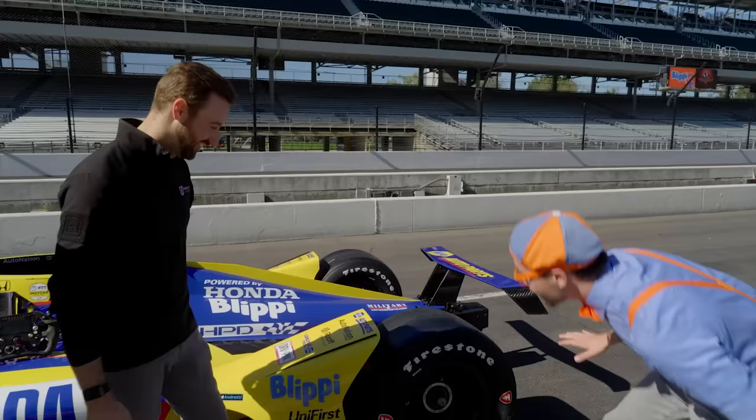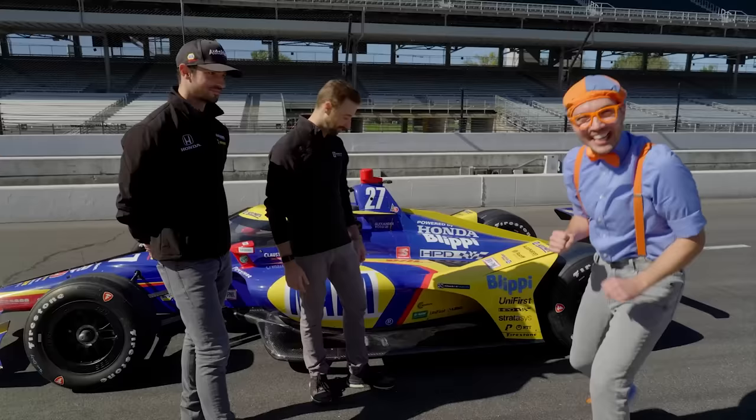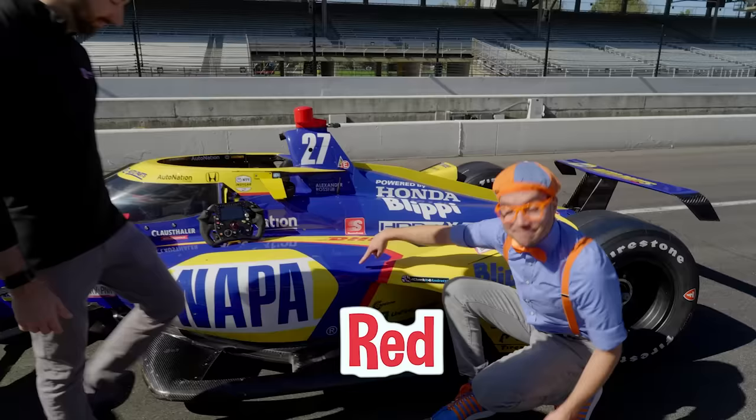Whoa. And this race car is really colorful. Do you know the colors on the race car? Yeah, we have the color yellow, the color red, the color blue, and the color white.